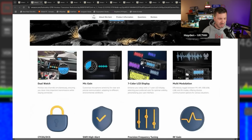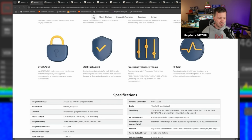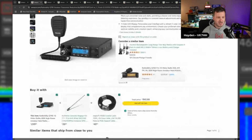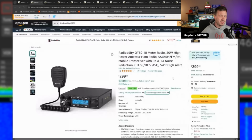It's also got a 7-color LCD display here, so you can change the color depending on if you're going to install this in a vehicle. One color might be better than another, especially when traveling at night. So there's lots of things to like about this radio, and it is one that is very, very popular with those who have just gotten their technician license and want to dip their toes in HF.